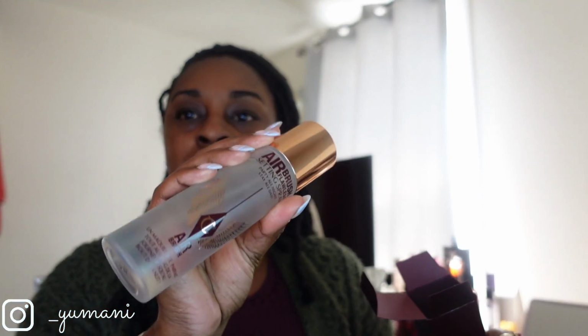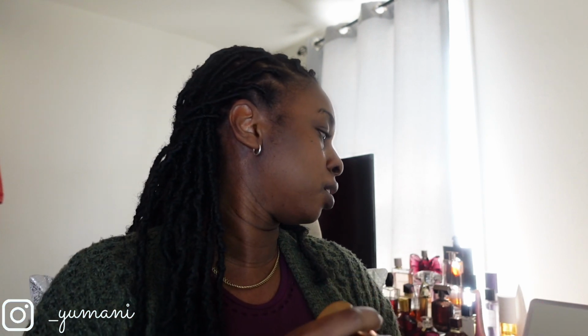The first thing I got is the Charlotte Tilbury Airbrush Flawless Setting Spray in the Big Mama size, because I've been using the smaller travel size for the longest, and I just decided I love this stuff, why not just get the big one.